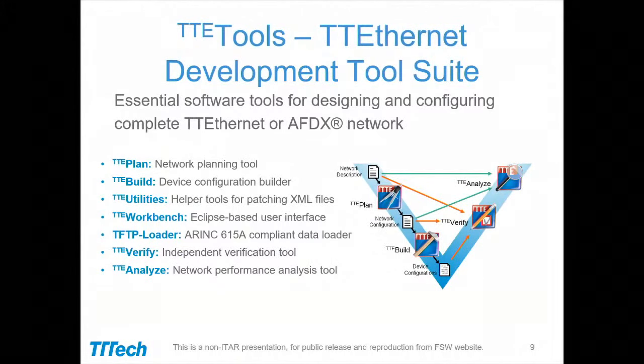So I talked about the need to plan the network ahead of time. You need to figure out basically the network setup and what kind of traffic you want on it. So TT Tech provides a suite of TTEthernet development tools. These are essential software tools for the design and configuration of TTEthernet and AFDX networks.